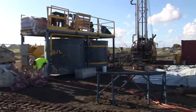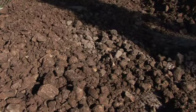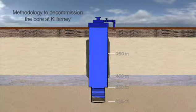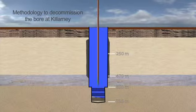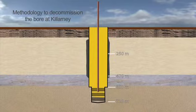The site at Killarney was excavated for the decommissioning project. More than 300 tonnes of crushed rock were laid to create a stable pad for the drilling rig to decommission the bore. To start the bore decommissioning, a drill stem was lowered to the aquifer where the water flow originates. The depth of the bore was 726 metres, but it was blocked with sediment at 643 metres. Heavy drilling fluid was placed into the borehole at 643 metres to balance the high natural water pressure and temporarily stop the upward flow of water.